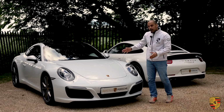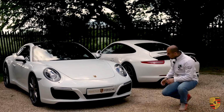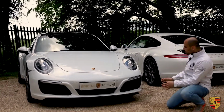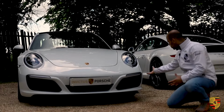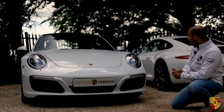But aesthetically, they are actually both very different cars. From the get-go, you can see the front bumper of the 991.2 being a lot more sculpted and looking extremely aggressive, and just all the lines that are here, they look so much better.